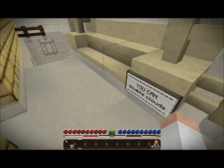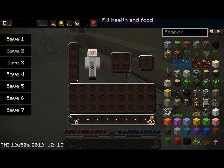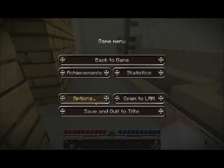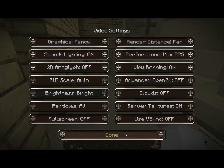You can disable clouds. Yeah, good point. Let's do that. If I know how to... Okay, I don't know how to. Oh, no, I do. Clouds off. There we go.